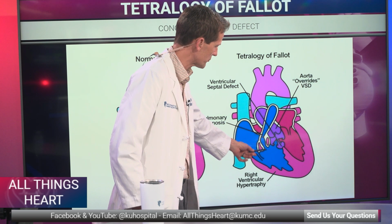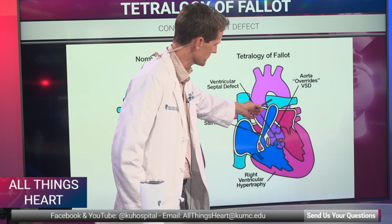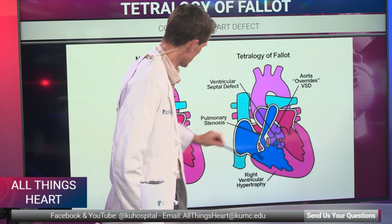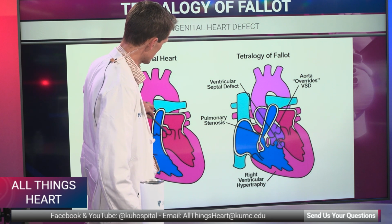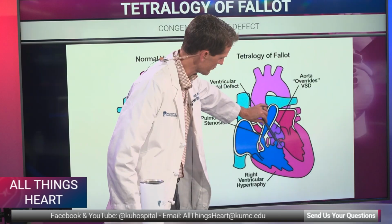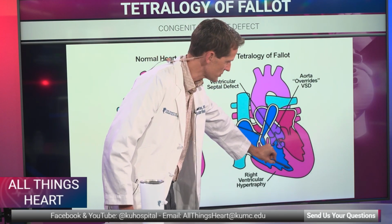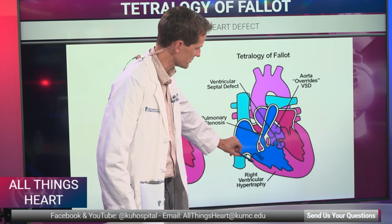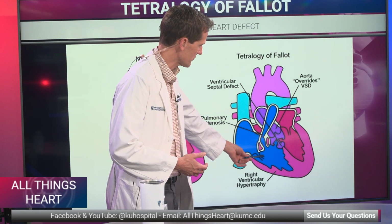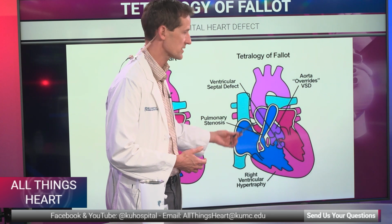which makes it hard for blood to get out from the right ventricle and into the lungs. A third is an overriding aorta, which just means that this structure called the aorta, which you can see over here, this red structure here, instead of being completely committed to the left ventricle, it overrides this wall here, the ventricular septum. And then the last is right ventricular hypertrophy, which just means that the muscle of the right ventricle is thick, which is not a surprise. The right ventricle is having to work hard to pump blood through this narrowing, and like any muscle, if it works harder, it gets thicker.